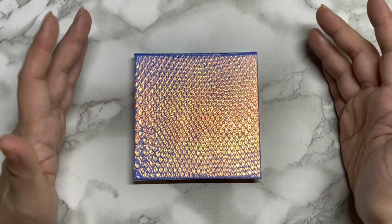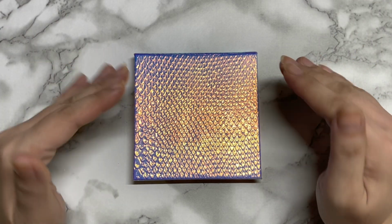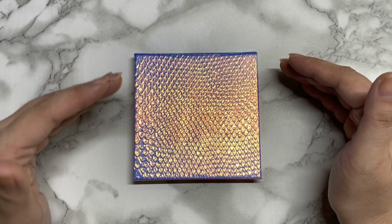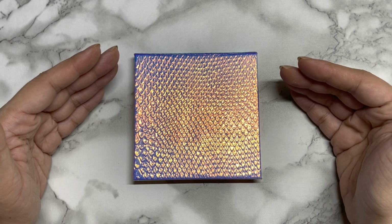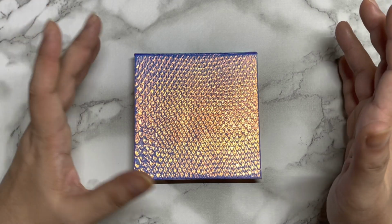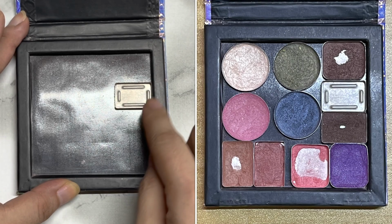My name is Joy. This is another update on my Pan It Palette 2021. For this update, I'm going to share with you several eyeshadows I've hit pan on in August, and of course, I also used up one eyeshadow, which is sort of expected from my previous update that I would be able to use that up. So let me show you the palette, an empty palette with one pan here.